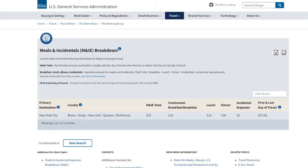And then you can just simply claim that amount every day that you're working on your business trip. And then you don't have to keep any receipts for your meals. And this can be especially nice if you're eating on the cheap. So for example, if you're traveling to New York City, then you would get about $76 a day for per diem. So it doesn't matter if you actually use the full $76 or not.